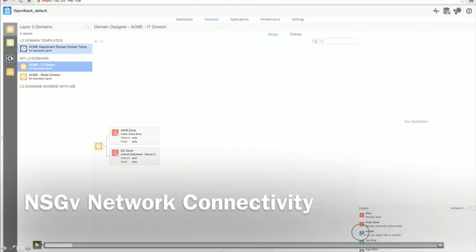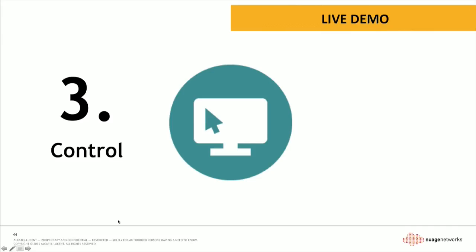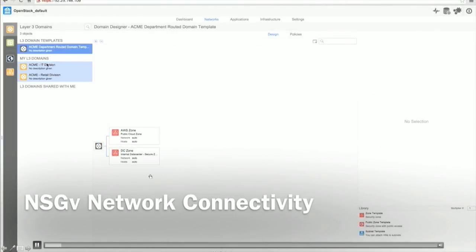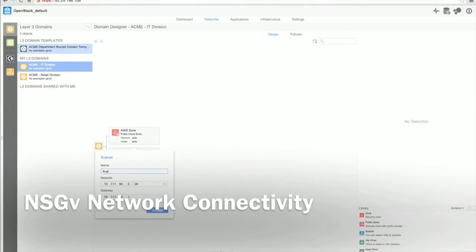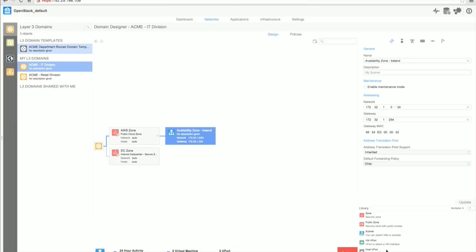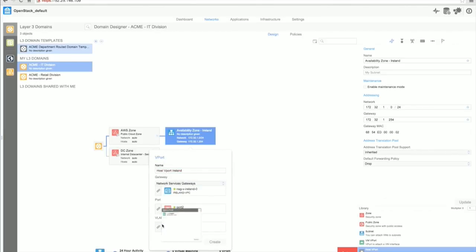So here, again, this is an L3 domain. I have an AWS zone, that's where my VPCs will be, and this is my data center zone. And then I will drop in a subnet. That can be automated, that can be part of VPN Designer, but here I'm just doing it manually to show you the steps. I created a subnet, and then this is my NSGV that I've deployed in the VPC.